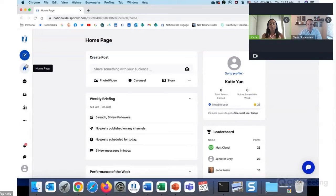So I want to just reiterate, this is a really easy platform to use. There are a lot of different tools at your disposal, but at the end of the day, we're trying to save you time, save you energy when it comes to creating a social media post, because there's a lot that can go into managing your social media network. So we have the resources here to help support you with that at no cost to you.